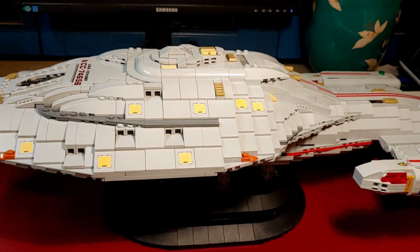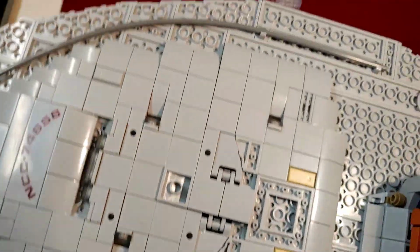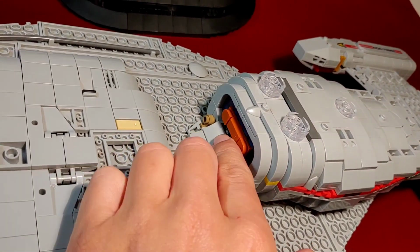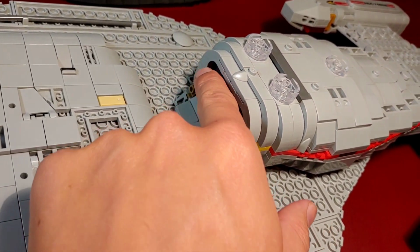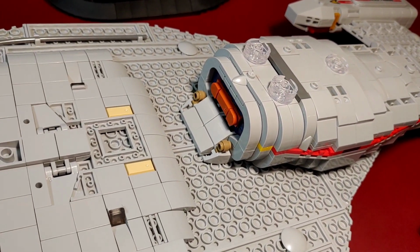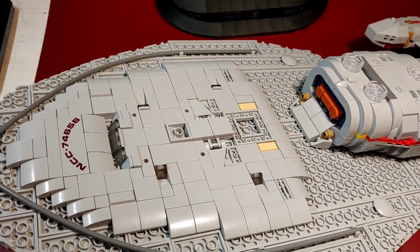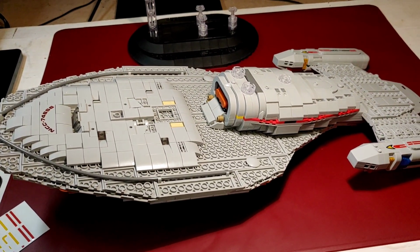Well, what else? Let's have a look on the underside of the ship. Oh, that's not easy to turn around. Okay, down here, I think this is the main deflector dish, this area, when I remember correctly. And here we got also some photon torpedo launchers. Oh, and here's another big sticker. It's really well done. I like it. Well, let's put the ship back on the stand.